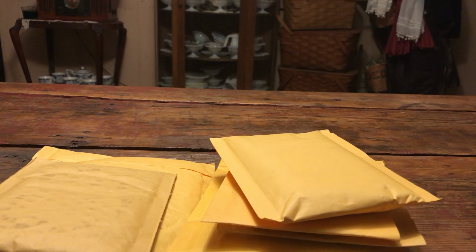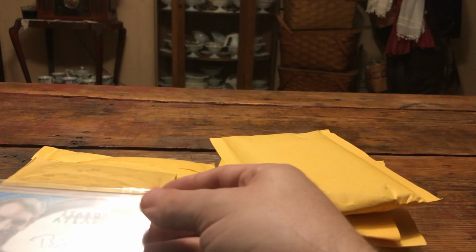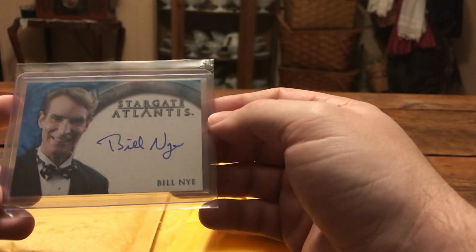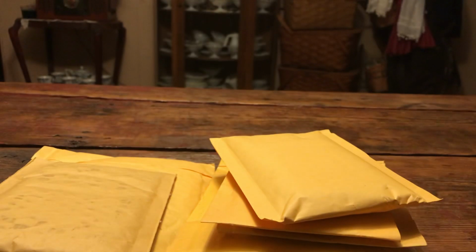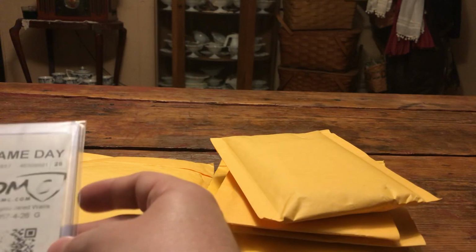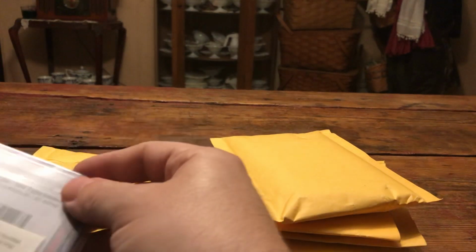Now, this is a card that I found out existed recently. I don't know a thing about the show, but for the show Stargate Atlantis, there's a Bill Nye card out there. If you're interested, go get it. Bill Nye, that's science guy. Couldn't tell you the first thing about Stargate, any of them, but I saw that card was out there, so man, I gotta make that happen. And this is causing all kind of problems.